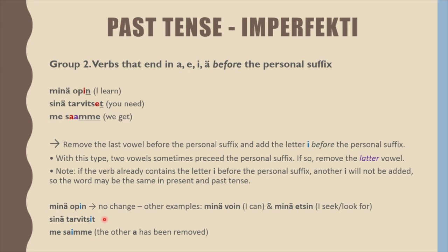Sinä tarvitset becomes sinä tarvitsit. We have removed the last vowel, e, and we've added e, so we get tarvitsit. In me saamme, we had a double vowel, so we removed one of those and added e, and we got me saimme. So let's say this.